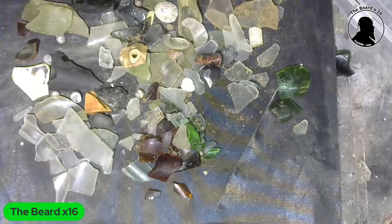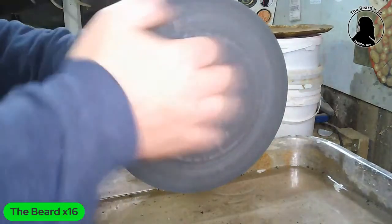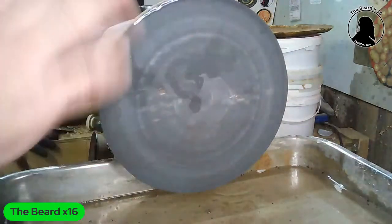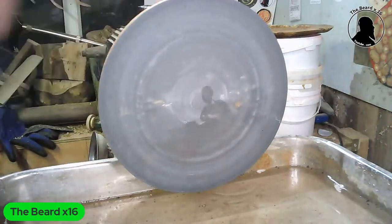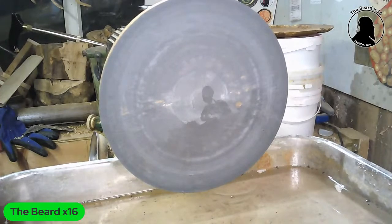Let's change the camera again. On the wheel that's connected to the lathe, this is a 320 grit and water that we're going to be shaping with, and probably putting some facets on the glass. I don't think they'll look like diamonds, but they'll still look nice, and then I'll be chucking them up for sale.